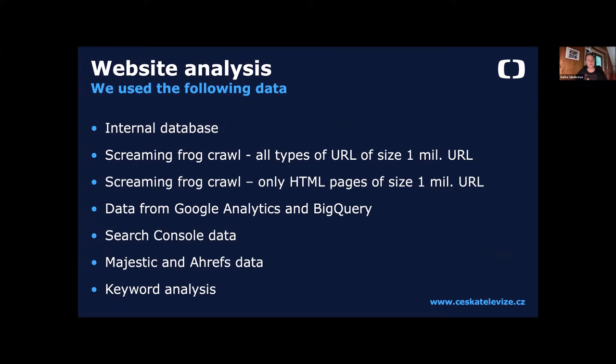The second important source of data was Screaming Frog crawls. First, we crawled all types of URLs, including images and all types of URLs. And then only HTML pages, a size of 1 million URLs. And then we were looking for patterns in the page types. Page type could be program, category, live stream, just the same type of page.